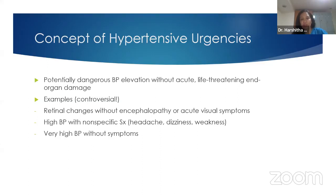There are a few cases which are controversial to be called emergencies or urgencies. That is, you have a raised blood pressure with retinal changes, but without any encephalopathy or acute visual symptoms. Or there can be high blood pressure with non-specific symptoms like giddiness, dizziness, and headache. And very high blood pressure without symptoms is mainly called hypertensive urgency.